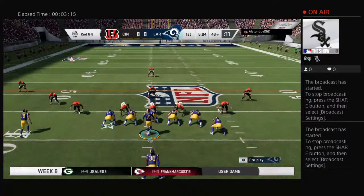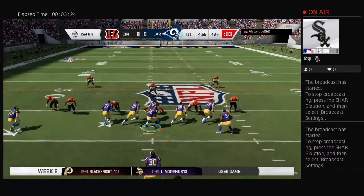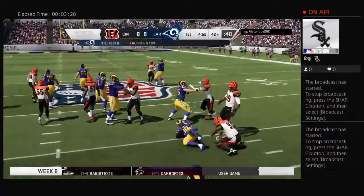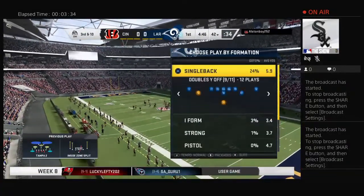The last run good for 2. Here's 2nd and 8. Goff going to hand it to Gurley. And he is going to be stopped cold behind the line of scrimmage. The 2nd down play results in a loss of 2 yards.